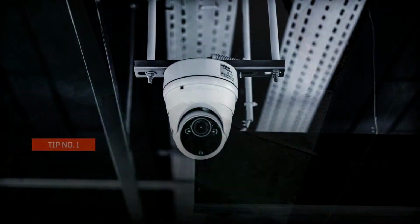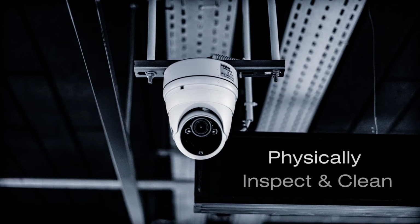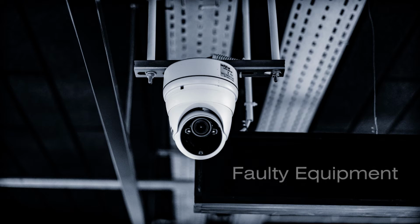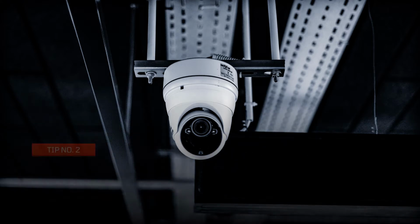Perhaps one of the most important commercial security maintenance tasks is to physically inspect and clean all of your devices. When you inspect your security system, always make sure that you check for any and all equipment that may be faulty, as well as clear any environmental obstructions.